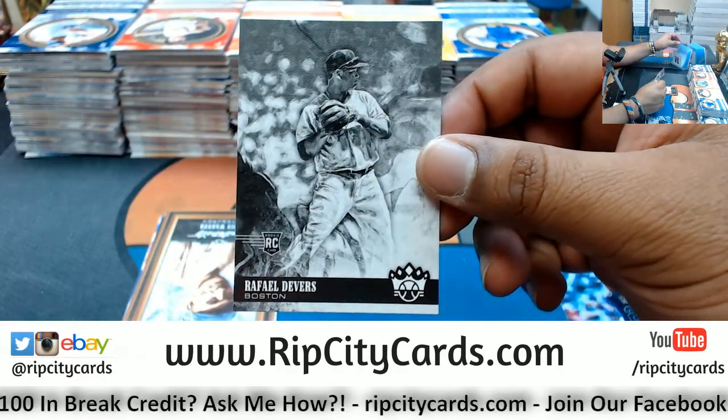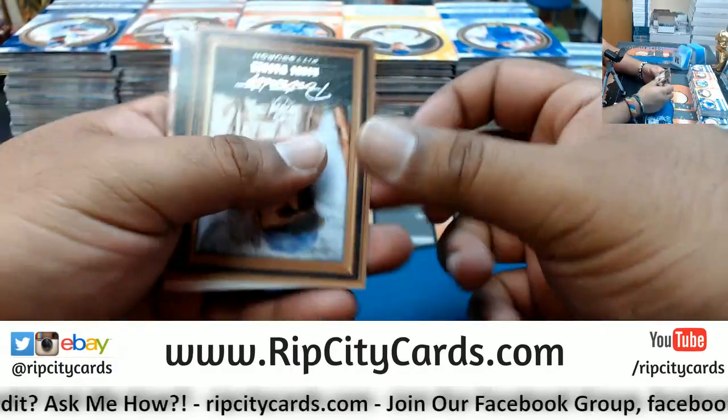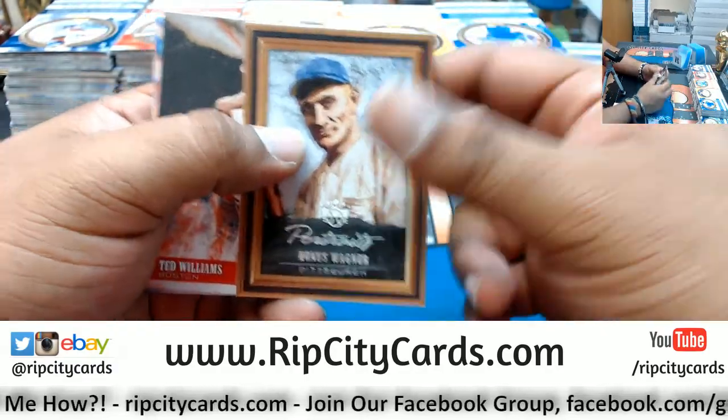Devers, Red Sox black and white, short print variation. Honus Wagner portrait.